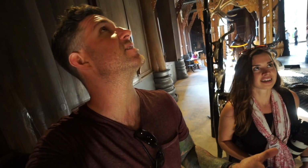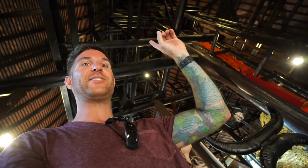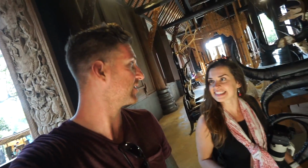I was not expecting this at all. This is so different than any other thing we've seen in Thailand. And the place is huge. I can't even get over how big this is. The banisters, they go up so high. And this isn't it. There's 40 buildings on the ground.